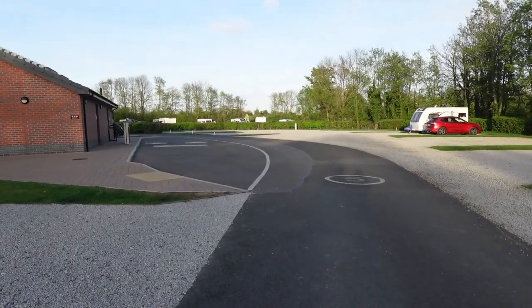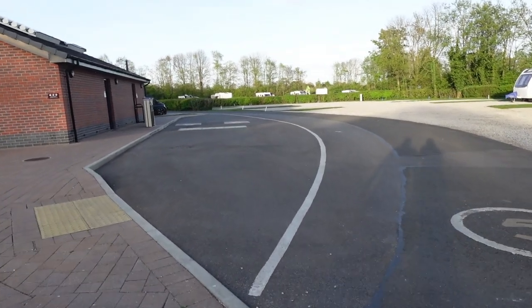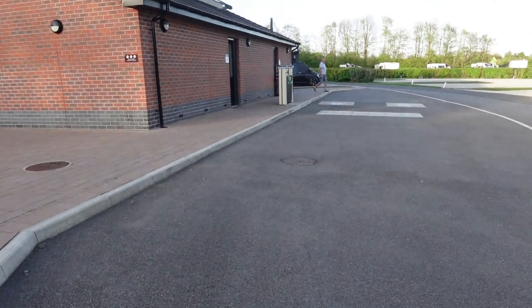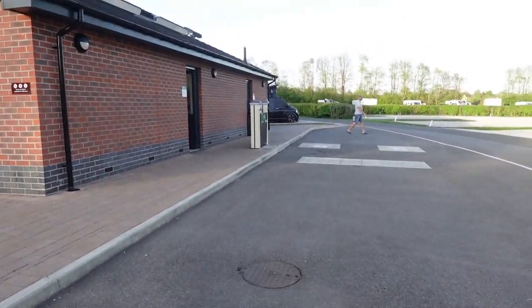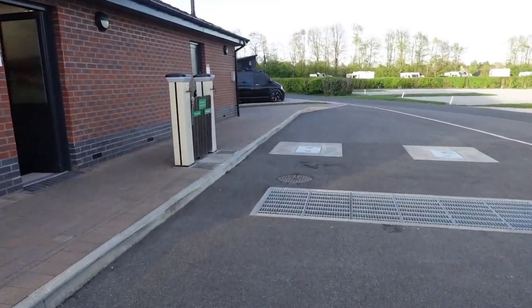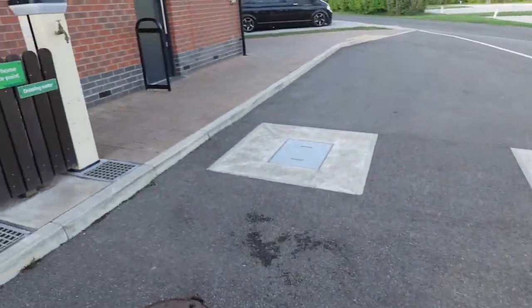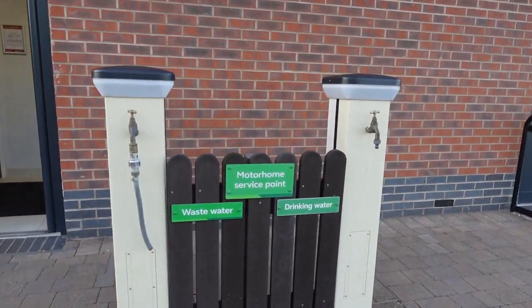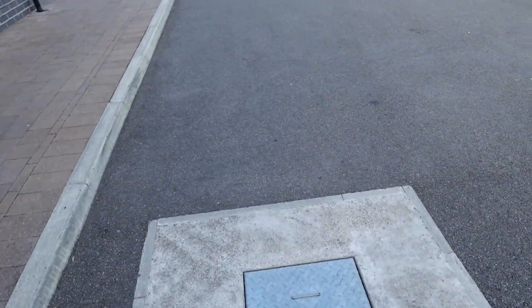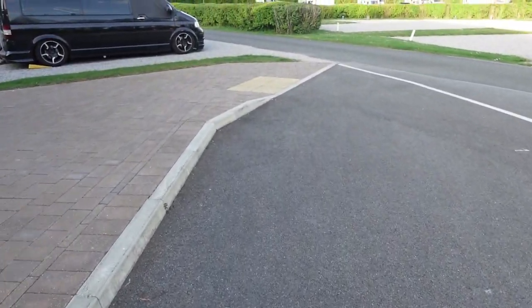So there is a motorhome service point. I think there's one on each. There is, yeah, there's one on each. So this is the motorhome service. Seems to be a high amenities and a low amenities, don't they? So there we are. Motorhome service point. Again, everything here is absolutely spotlessly clean.